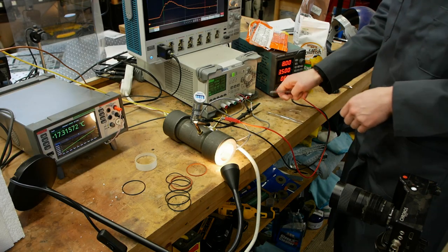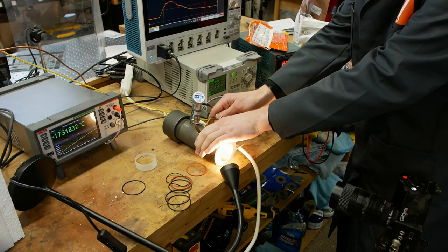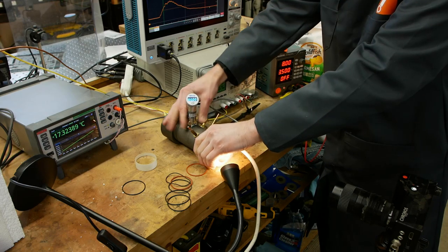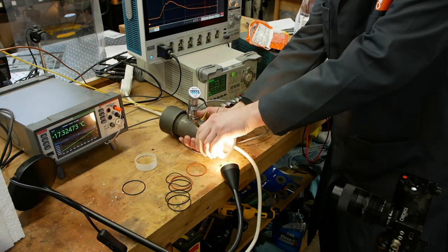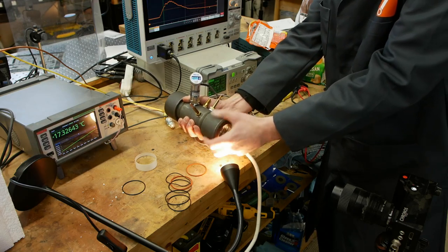So it looks like there might be some O-ring carnage here. So let's take a look at what we've got. Try to vent this slowly. By the way, the chamber is warm. It's not hot or anything, but it's definitely warmer than it is out in the garage today, which is pretty cold.